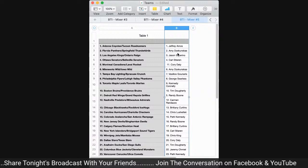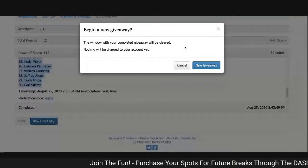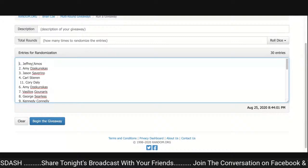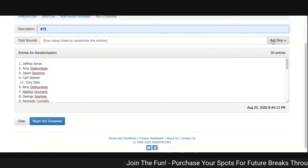Now we're going to go over to random.org. And you guys can see that on your screens now. I'm going to paste all those names into there. Again, do not pay attention to the numbers that are next to the names right now. The way this is going to work is the top spot is going to take home the jersey. The second spot will get the St. Louis Blues that were not a part of this break. So BTI, we're going to roll those dice 3 times.